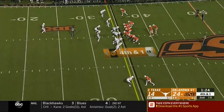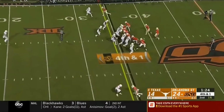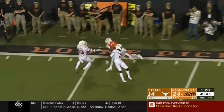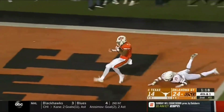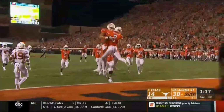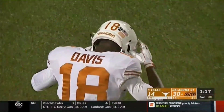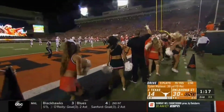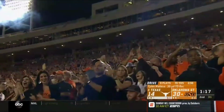It's a 4th and 1 now. Hill is the back. Cornelius looking to throw. And it's a deep one. And it's caught for a touchdown by Wallace. The king of contested catches does it again. Wow.